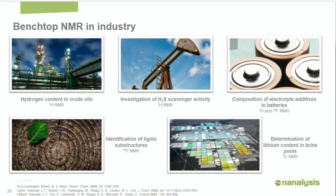So you might remember this slide from earlier in the presentation, but I thought it would be a good time to show it again. Like I mentioned previously, we've already made headway when it comes to incorporating NMR into a variety of different industries for very different analyses, but there's still a lot of work to be done here. Ultimately, this will end up depending on what various industries need.